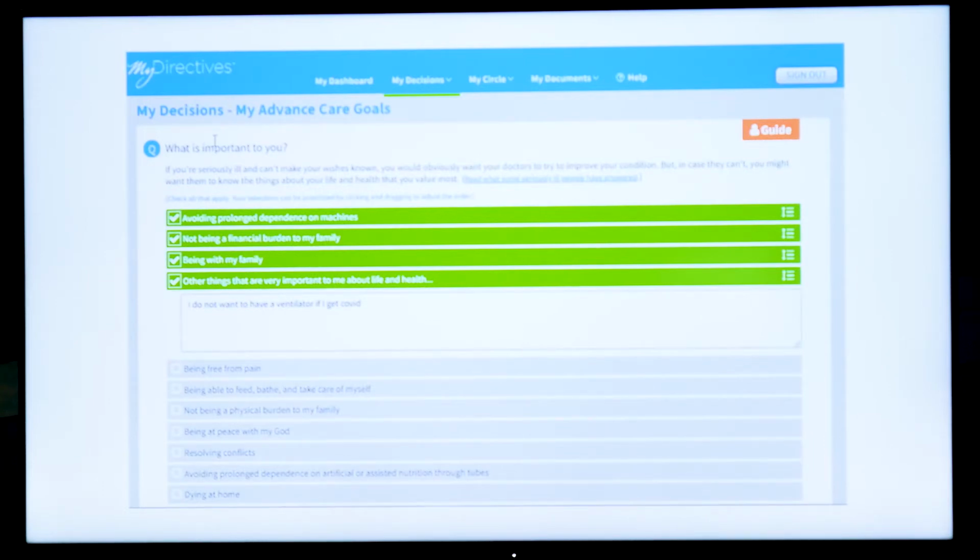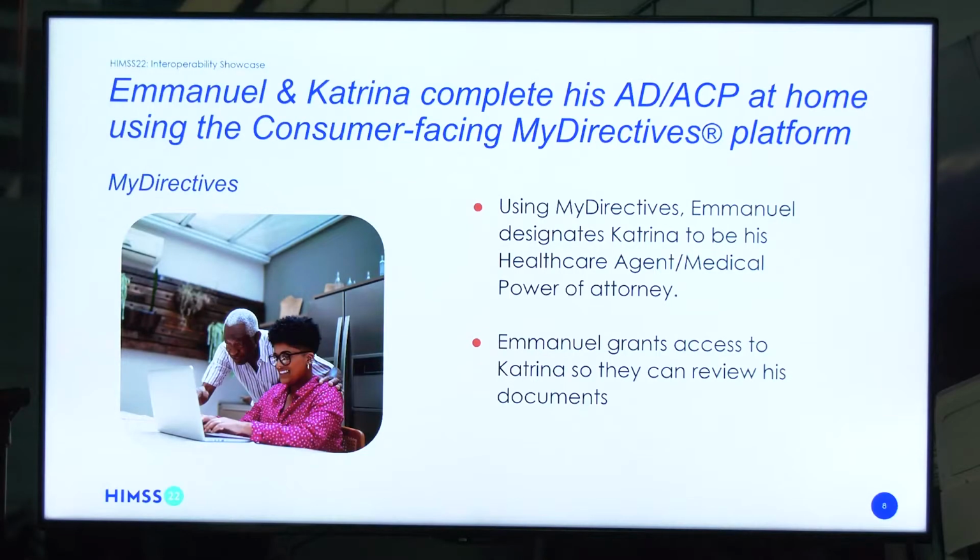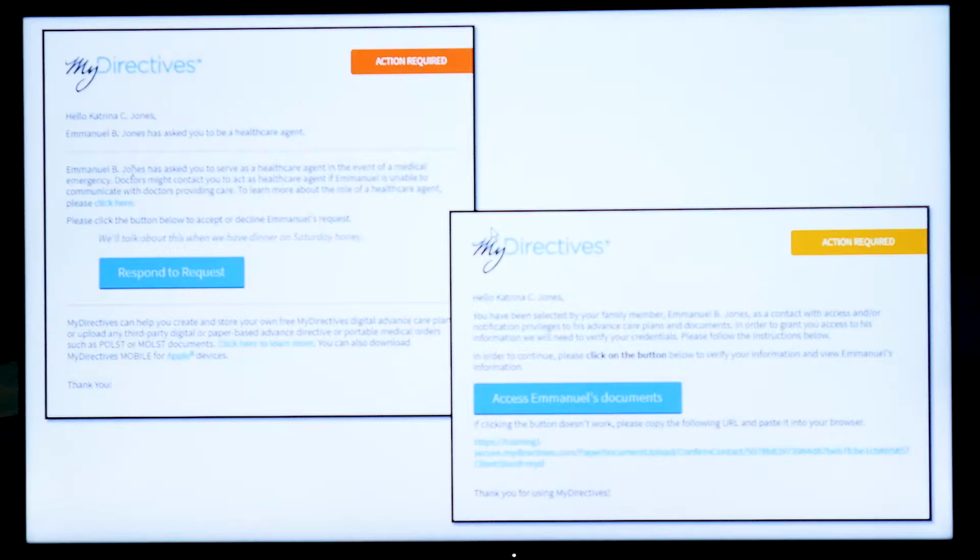And sitting down with Katrina, they began to work on his advanced care plan and his advanced directives. Now, they use the consumer-facing app, and Emmanuel designates Katrina as his durable medical power of attorney, healthcare agent. It all means the same thing. And then secondarily, he grants access to Katrina to view his documents. And you can see on this screen how those two actions are not synonymous with each other. He may want to designate Katrina and then have a conversation with her prior to actually releasing the documents to her.